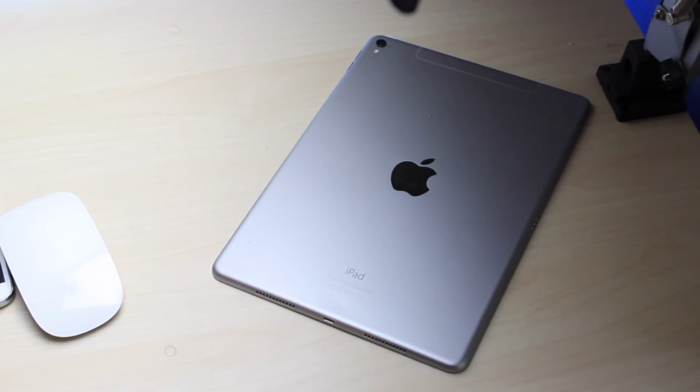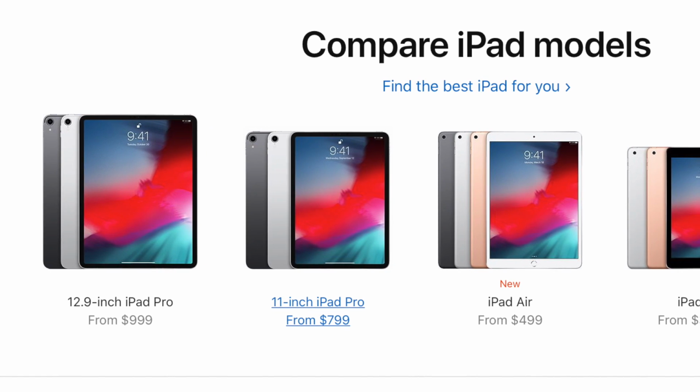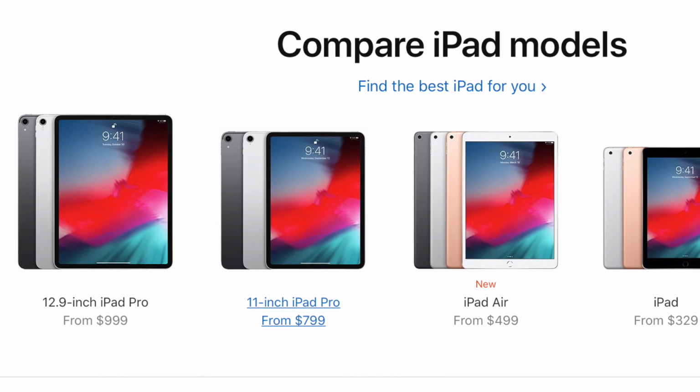I don't hate it. I like it. I love the iPads. They're a little bit more expensive than I thought, but honestly, it's kind of a weird situation that these iPads are in. And like I stated, I don't hate them. I love iPads. I used all of them pretty much. I own all of them except the new ones, but I just think it's kind of a weird situation.